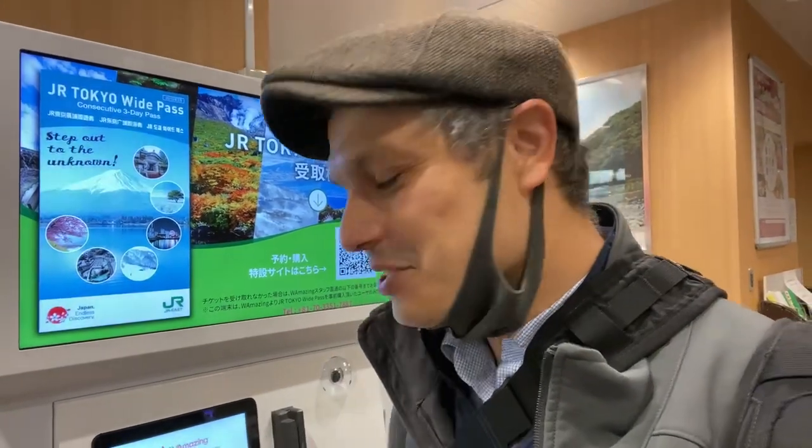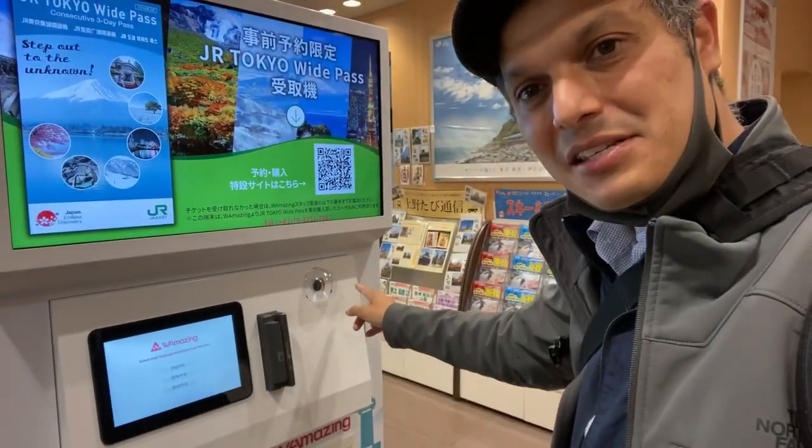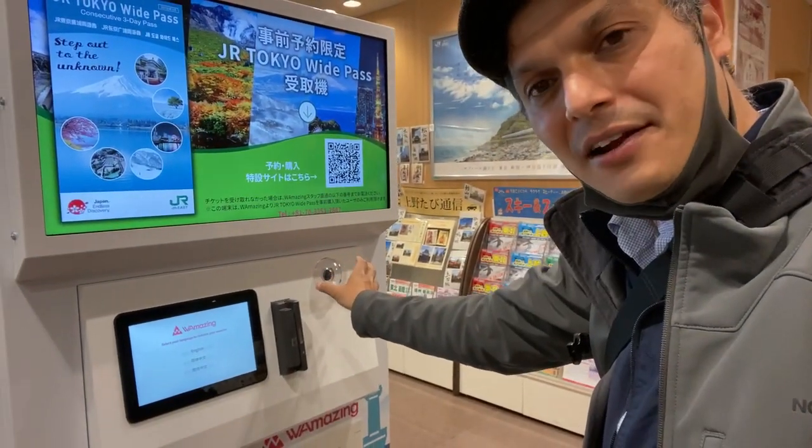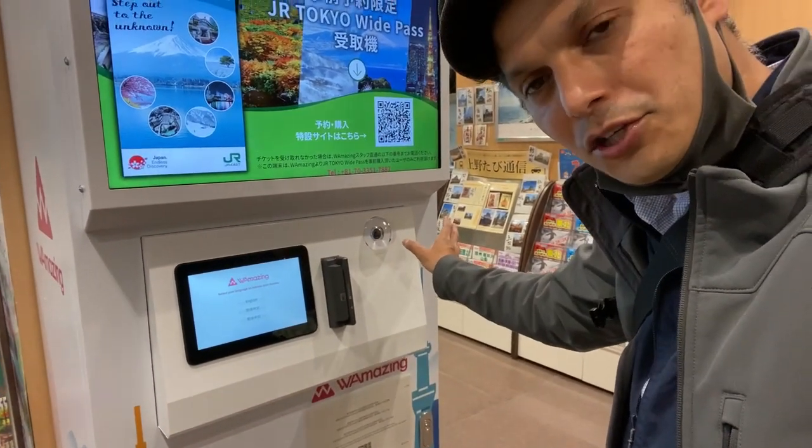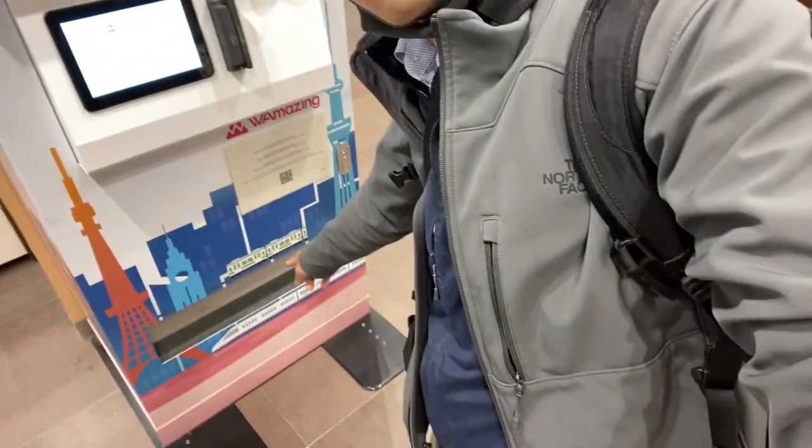You need the passport just to show that you are a non-Japanese resident. It is super convenient. The money, you don't have to put the money in because you've already paid for it on your credit card. Again, you get like a QR code. There's a camera sensor right here. You show it right there. You can actually see on the screen monitor that it'll confirm your QR code. That's it. And then it just spits out the ticket right there.